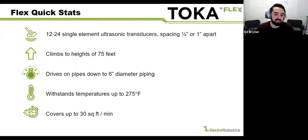We've also built this system to be extremely rugged and actually be able to self-cool itself and be able to perform online inspections up to 275 degrees Fahrenheit and be able to survive temperatures above that if we were talking about a blow line.